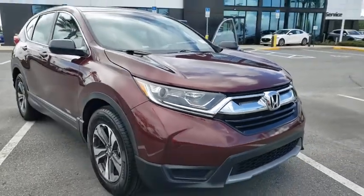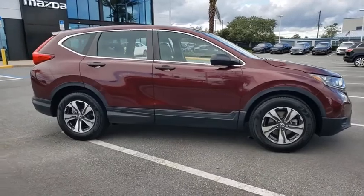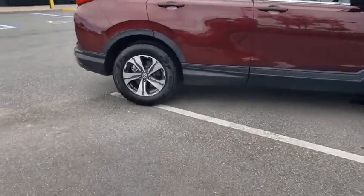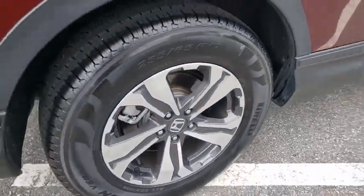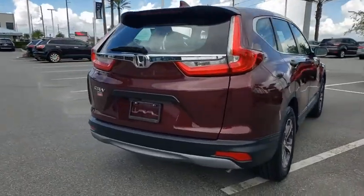We are pleased to show you the 2018 Honda CR-V. CR-V, a top recommended vehicle because of its car-like driving manners, good value, cool technology, and comfy interior. This vehicle has less than 55,000 miles. Here are some of this vehicle's great options.